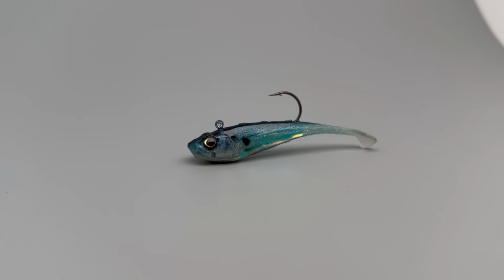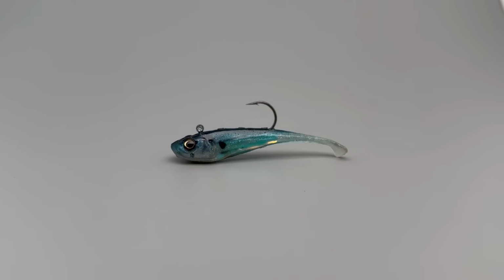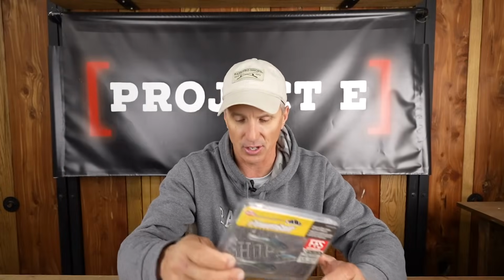But this is a great color here, HD Blue Wizard. A really cool color that really mimics shad really well. It's just a cool bait. It's got some mylar in it. It's really reflective when that thing starts turning in the water.